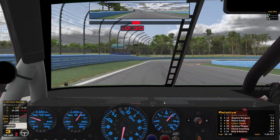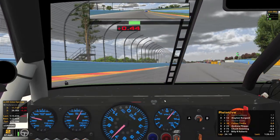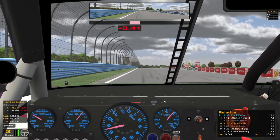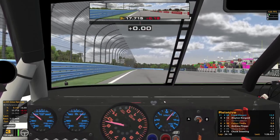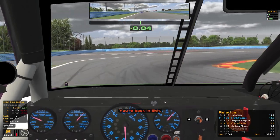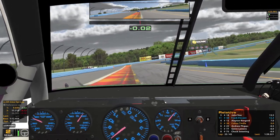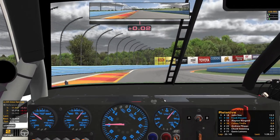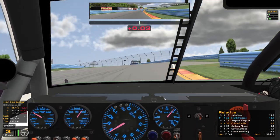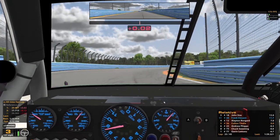Savoir is leading the race. The car in front is pitting. Hate that for Billy. That's a rough break. He must have just had trouble getting through the bus stop on the new tires. You're back in fifth. Well done, Colton. This is terrific. Exactly what we came here for. P4. It is strange getting used to the tires the way they feel now again.